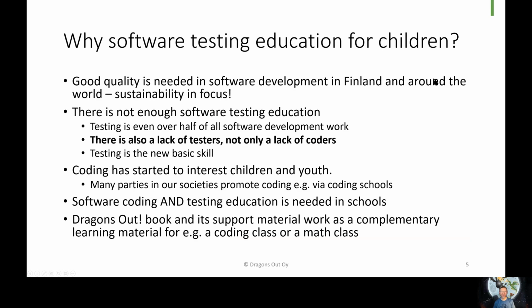So why should we teach software testing to children? It starts from the fact that there's more and more software in the world over time, and that software is not always of good quality. Obviously, everybody wants good quality, but it costs. It needs to be done. There needs to be not only coding, but also testing. There needs to be a focus on good quality. This is seen as a lack of not only coders, developers in the IT industry, but also a lack of testers, people with testing skills, not necessarily testing professionals, although there are also lots of those.